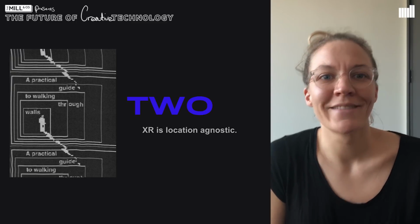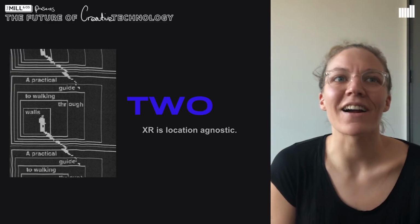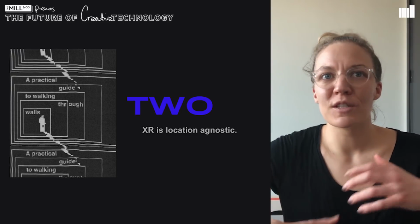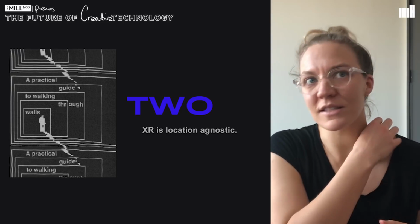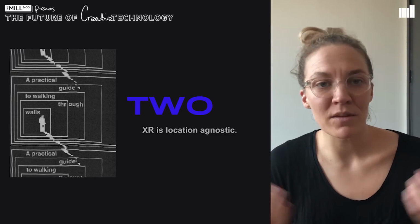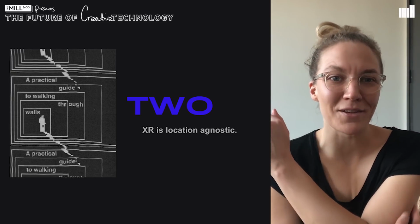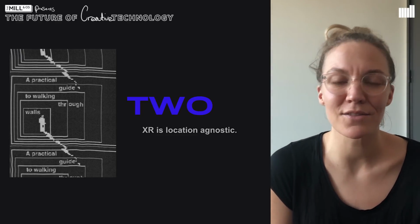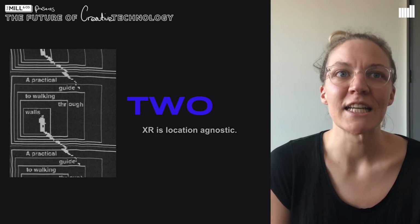Number 2, XR is location agnostic. So it's available to be deployed no matter where you are in the world, so long as you have an internet connection, maybe, and a lot of them are based off an internet connection, and a device to view it with if it needs one.